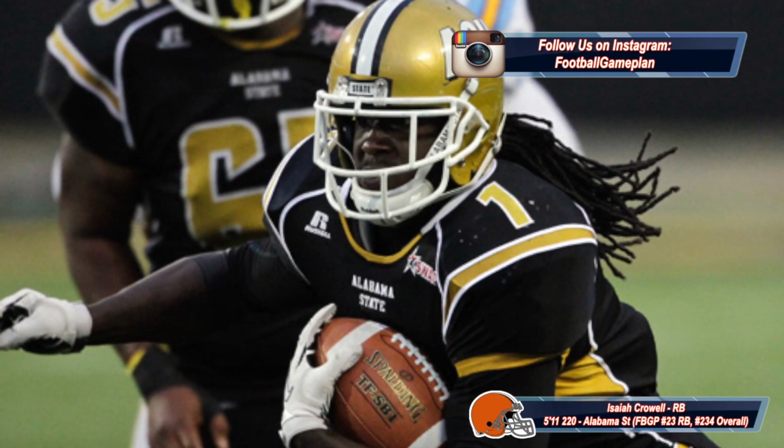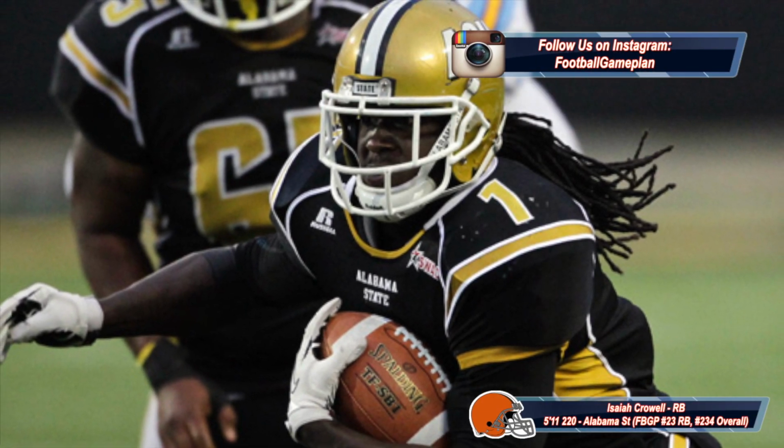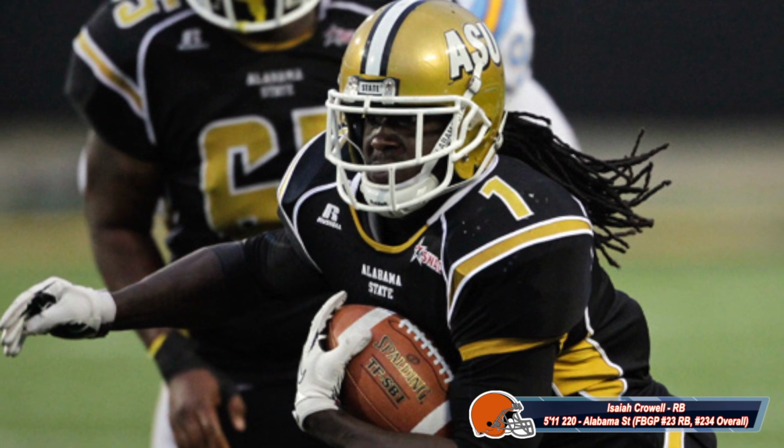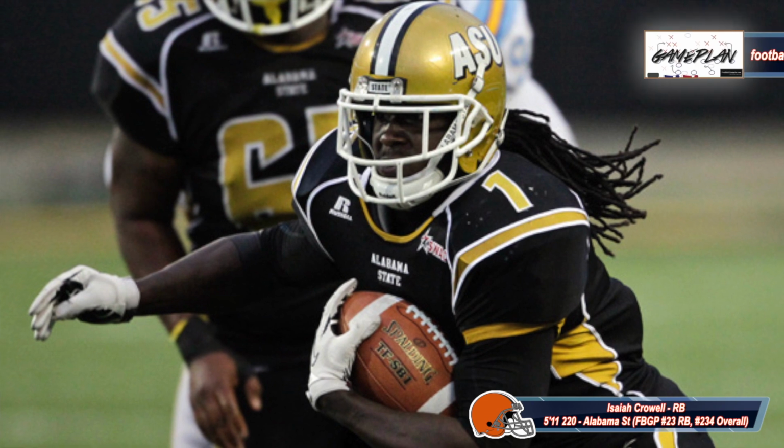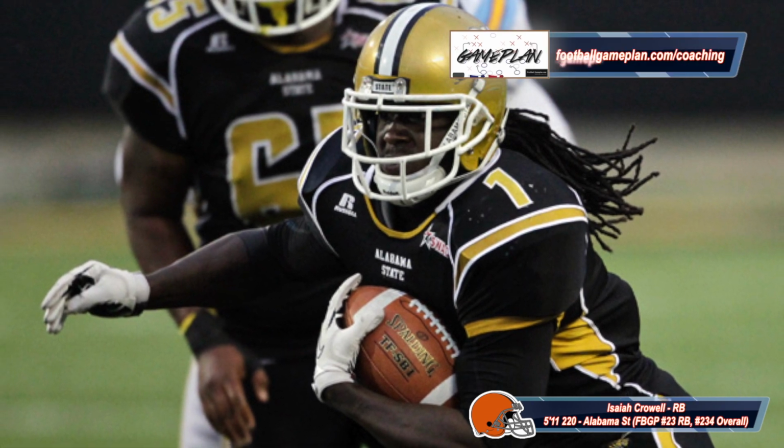Isaiah Crowell out of Alabama State is your classic sprint, draw, and stretch type of running back that shows great burst and acceleration, and it's that ability that I believe he can excel as a kickoff returner as well, which could definitely help his cause of making a roster.